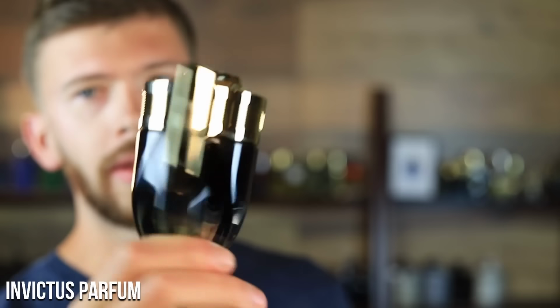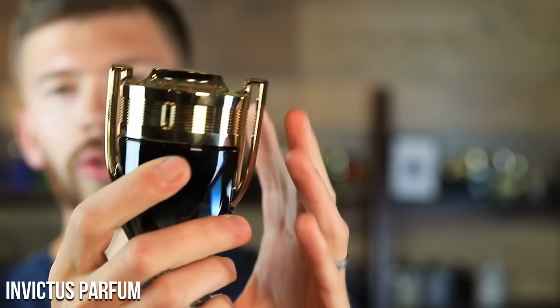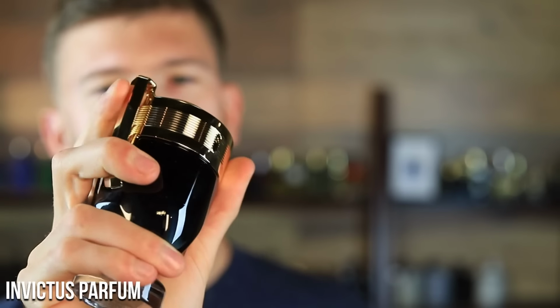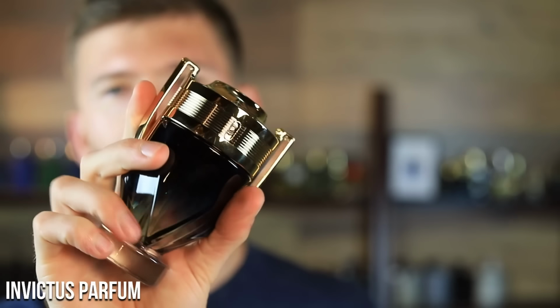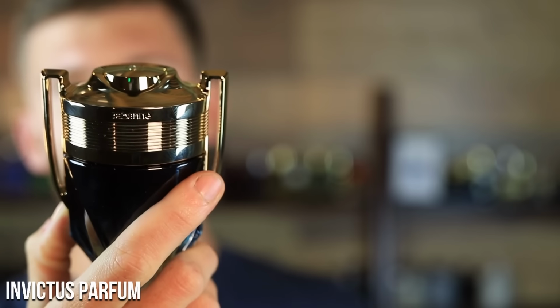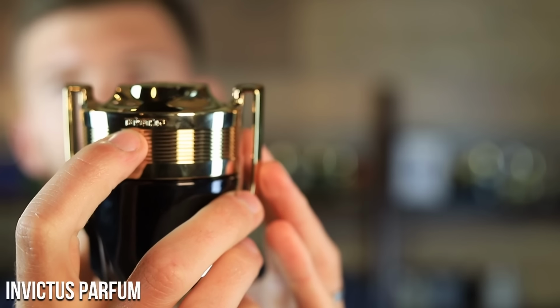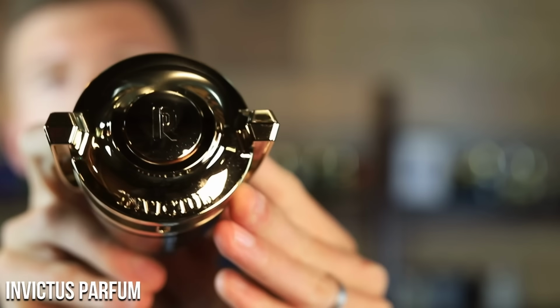Okay, now we're gonna go over to the new Rabanne Invictus Parfum. First things first, the presentation is awesome. Nice angular bottle, which just feels cool in the hand. It doesn't feel like it's gonna slip out of your hand like some of the Invictus bottles do. They're pretty slick and kind of rounded. This one looks cool. I love the gold accenting on the top. And remember, this is new as of this year. So we have Rabanne instead of Paco Rabanne, and we have the logo on the button up top.